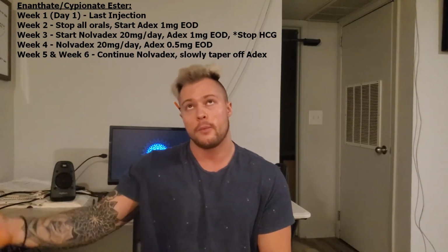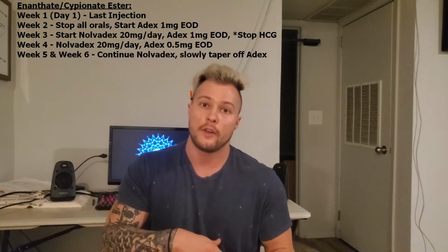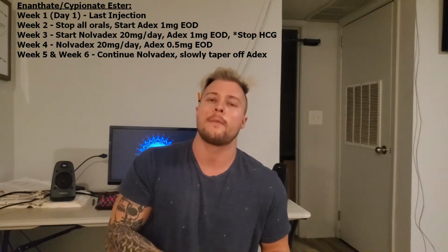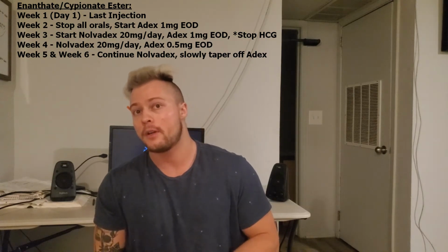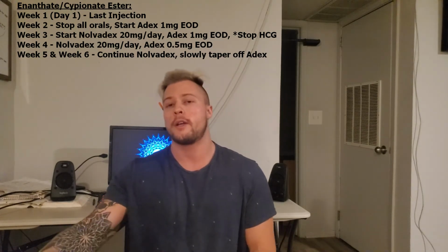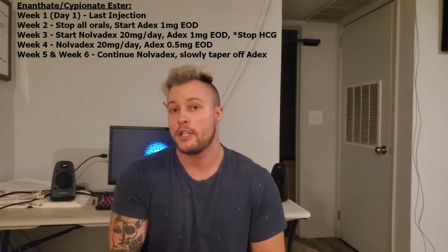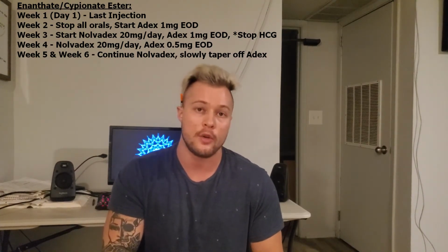And then that following week, so you haven't taken a shot for 2 weeks now, you start the Nolvadex. And that is 20 milligrams a day for 4 weeks. I know some people like to front load with 40 milligrams on Nolvadex, but I think it's better to do something light and just do 20 milligrams a day for 4 weeks. And if you're doing the HCG like me, you stop the HCG the day that you start the Nolvadex.